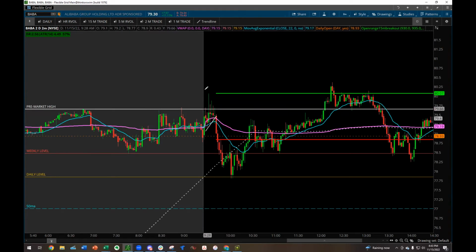And it's hard to make money buying breakouts, and you can see why. Because look, you break out of the pre-market high, run it right back down, break out of the pre-market high again. So, tough action in here, but this was basically my impetus to really go short here.